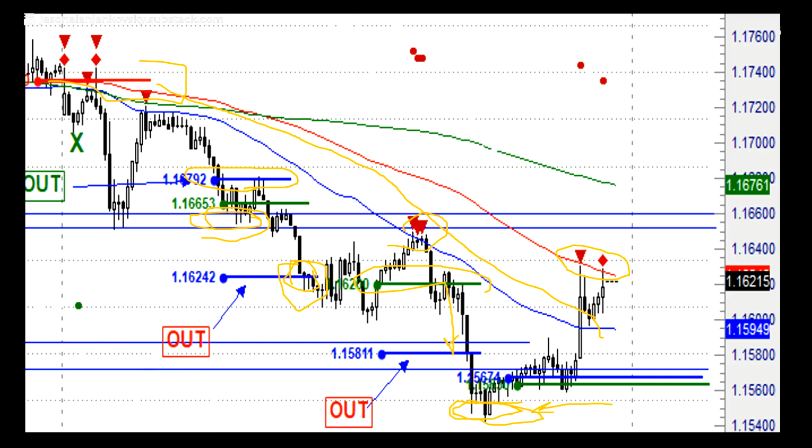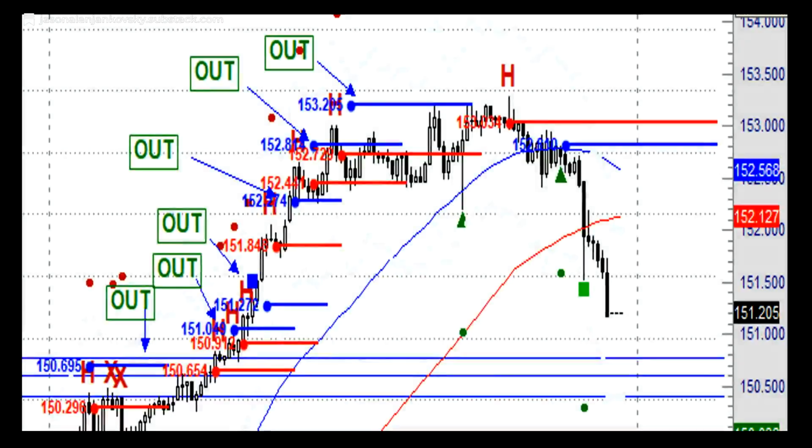Now, let's take a look at yen, which is one I'm going to put in the book. Actually, this week is the one I'm going to put in the book. All right, here's a flat into this week. Here's the first round of sell signals. 150.29. Right here.